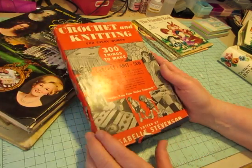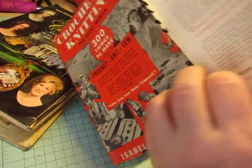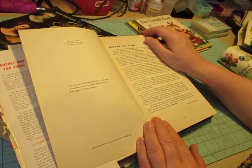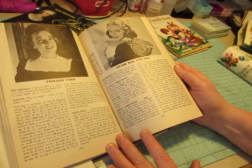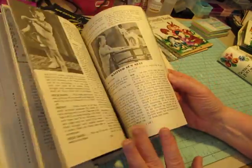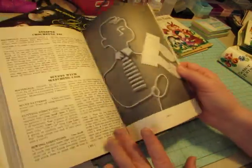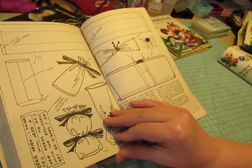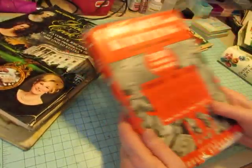And I got this old crochet and knitting book. I was hoping it would have a really neat cover, but it's just a plain blue cover. 1947, but it has some cool black and white knitting and crocheting pictures. The models, modeling the items, and some patterns, instructions. Lots of fun things to do with this book. That was only 50 cents also.